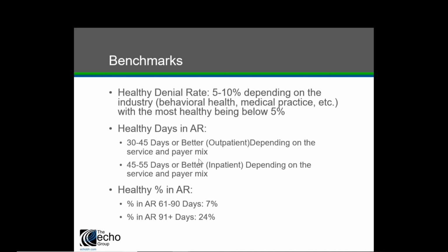For days in AR, if you would like to know how this is calculated, please let us know at the end of the session and we can go over how to manually calculate your days in AR if your EHR does not provide metrics to that extent. A healthy days in AR varies depending on the service and payer mix for your organization. Typically, with outpatient services, days in AR should be between 30 to 45 days to be considered healthy. For inpatient services, days in AR should be between 45 to 55 days to be considered healthy. Again, these can fluctuate depending on your payer and service mix. If you bill infrequently for commercial payers and your payer mix is predominantly Medicaid or managed care, your days in AR could be 30 days or less.